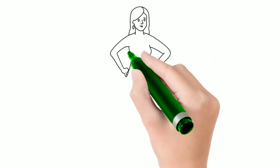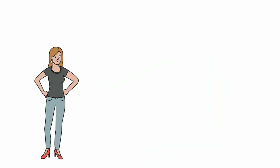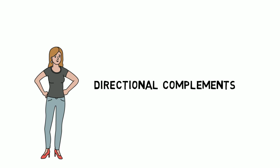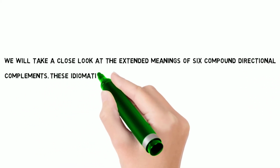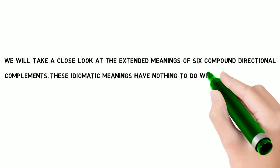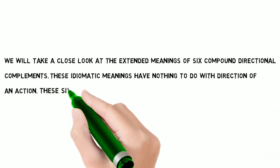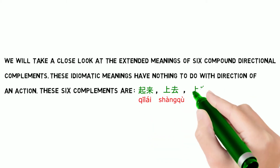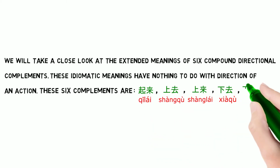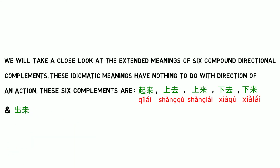A while back in one of the sessions with Emma, we talked about directional complements. In today's video, we will take a close look at extended meanings of 6 compound directional complements. These idiomatic meanings have nothing to do with direction of an action. These 6 complements are 起来, 上去, 上来, 下去, 下来, and 出来.